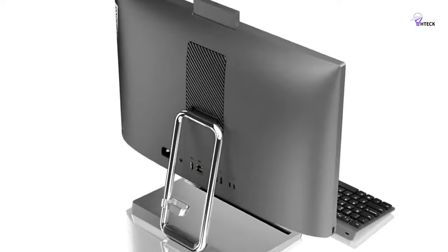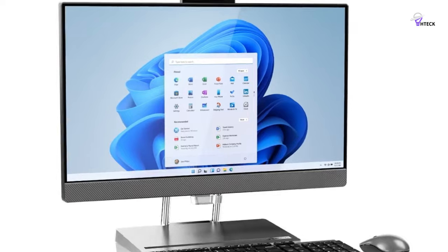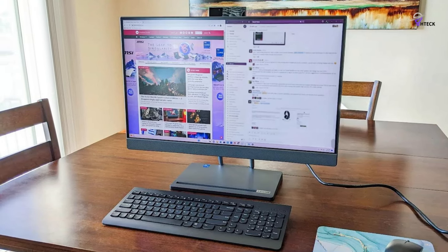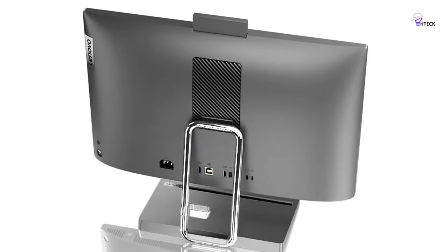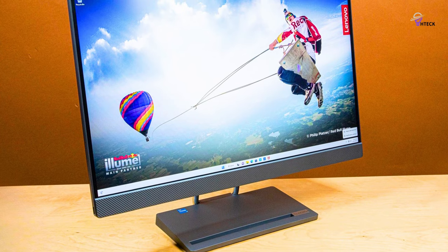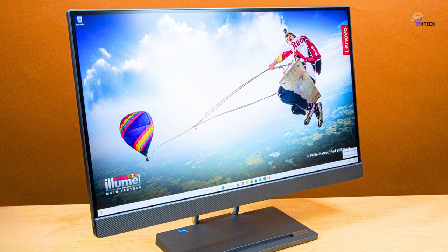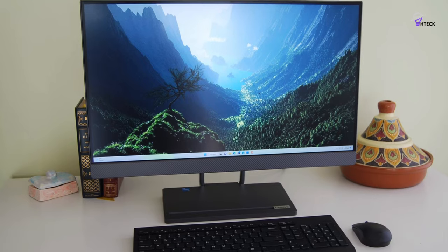Although it may not be the first choice for hardcore gamers or professional video editors, it performs well for regular applications and video conferencing. One of the benefits of investing in an all-in-one PC is the ease of setup. The Lenovo IdeaCentre AIO is no different, as the monitor comes pre-attached to the stand, eliminating the need for assembly. Its hardware configuration includes an Intel Core i5 processor, 8GB RAM, and 512GB SSD memory, which together ensure efficient performance for everyday tasks. However, it's worth noting that it might struggle with graphically intensive games like Hogwarts Legacy.